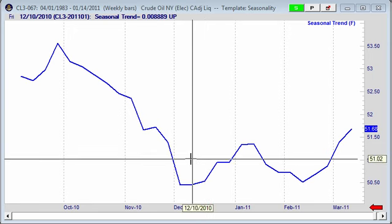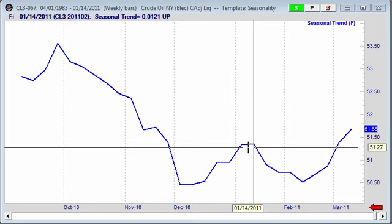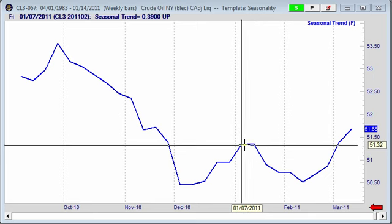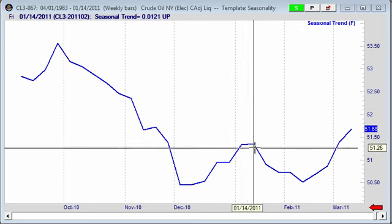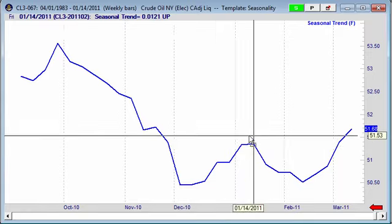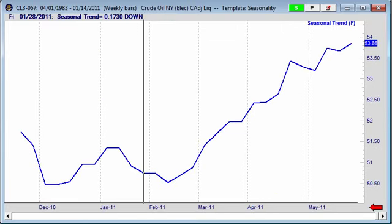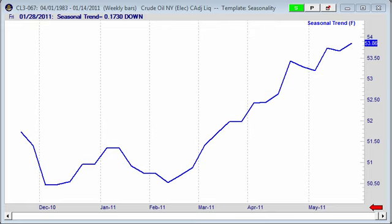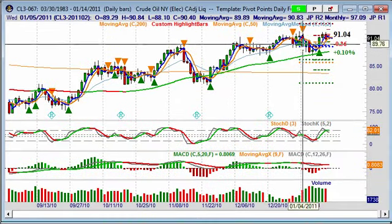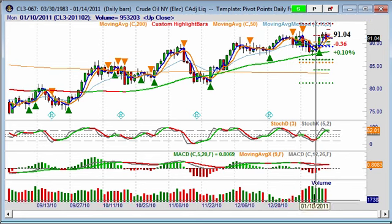Looking at the seasonals, we are right about here. And according to the seasonals, and you got to take this with a grain of salt because it's just a guideline, crude oil peaks about this time and then it goes down until February and then it will continue up. So let's take a look at what crude oil is actually doing. On a daily basis here, crude oil hitting the top and turning over just a little bit.